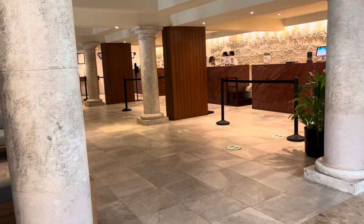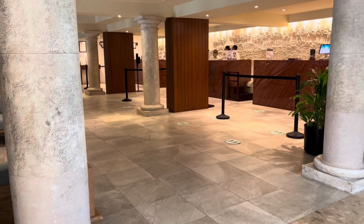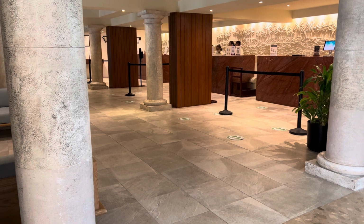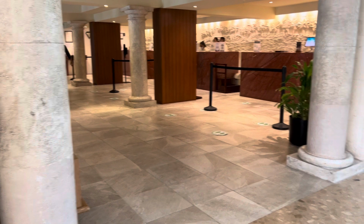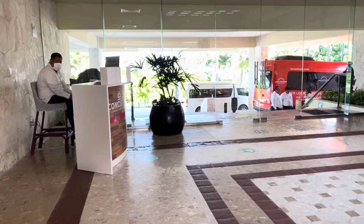Hey everyone, this review is on the Grand Park Royal Cancun in Mexico. I've been to a lot of other hotels in Mexico, both in Cancun, Puerto Vallarta, and Cabo. This one is rated as a 4-star and a 4.5-star review on TripAdvisor. I think this is a solid 3.5, definitely not a luxury hotel.